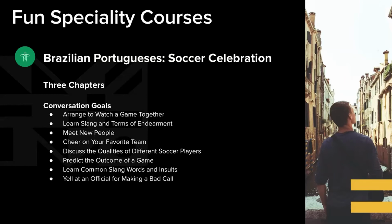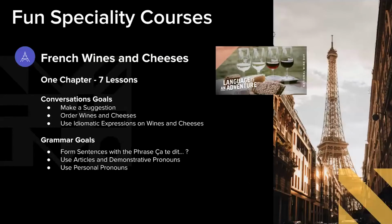Next specialty course that I would like to share with you is our French wines and cheeses. During the pandemic, online cooking classes became a very popular activity, and many libraries are offering special cooking programs through either Zoom or in person. And one of the fun specialty courses we have available at Mango is our French wines and cheese specialty course.